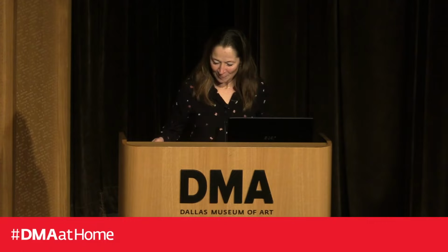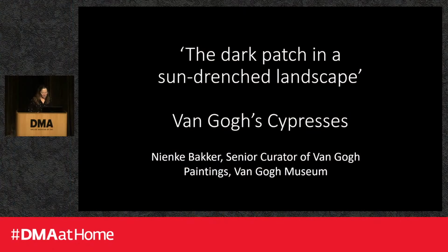Now, I'm going to talk about Van Gogh's cypresses. In the region of Provence, in the south of France, the cypress is just as characteristic a feature of the countryside as the olive tree. Although Van Gogh encountered both trees in the vicinity of Arles, they did not claim his full attention until his stay at Saint-Rémy.